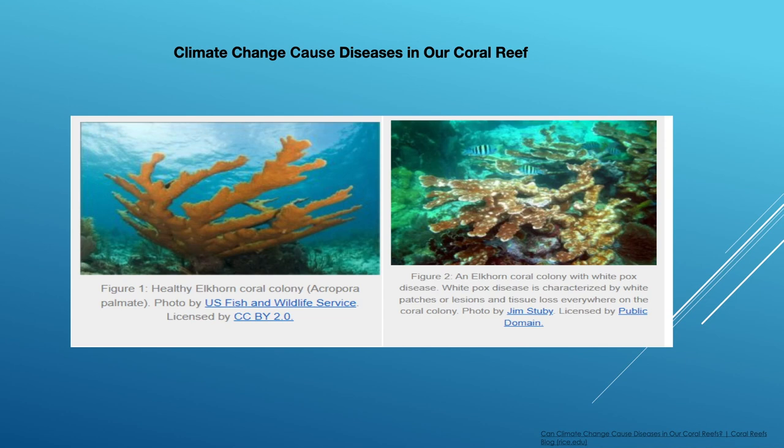There are many fungal diseases which can damage the coral. Aspergillosis is one such fungal disease. Some other diseases which affect the corals are dark spot disease and white box disease. Here, the figure is showing a comparison between a healthy Acropora coral colony and an Acropora coral colony with white box disease. White box disease is characterized by white patches or lesions and tissue loss everywhere on the coral colony. And this is how climate change causes disease in our coral reefs.